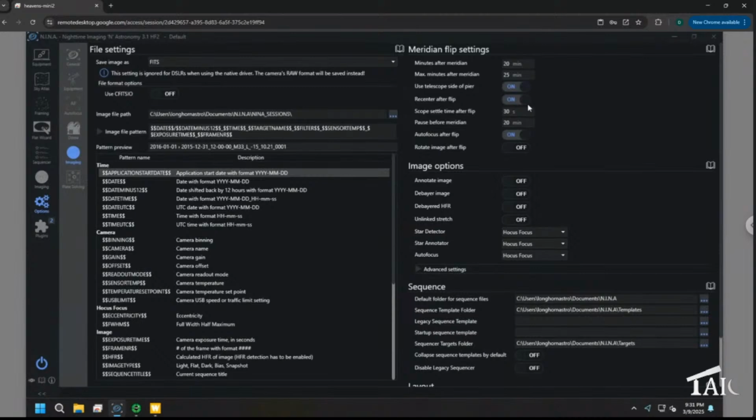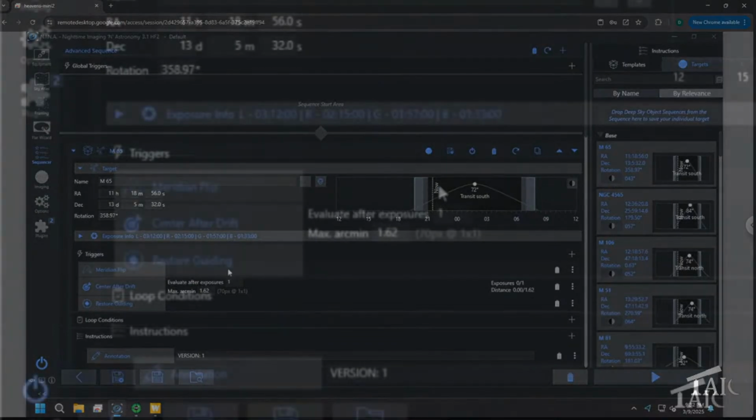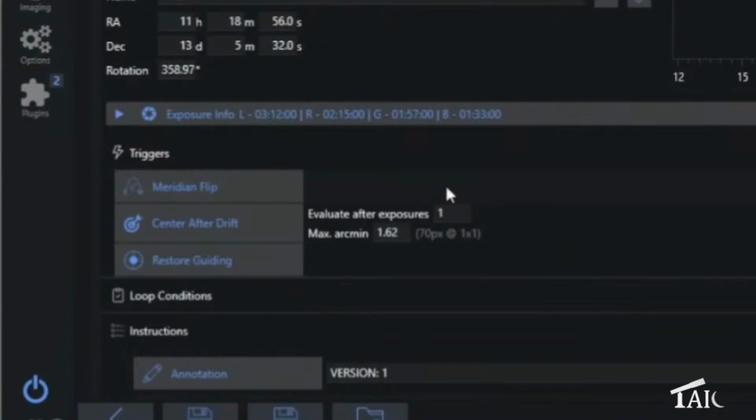But the series of settings, the series of things that the meridian flip in NINA does has been working for me and is what I want. So yeah. And in my advanced sequence, you can see I've got them. I just throw the meridian flip in there. Actually, you can have that up in the global triggers. You don't even need to have that in each target.